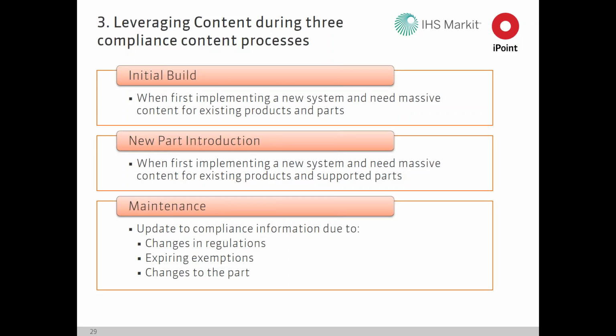There's various reasons for information to grow stale and out of date. The regulations can change, which would perhaps affect the compliance status of parts, so you'll need to check that. Exemptions, such as the RoHS exemptions, have expiration dates, so that'll change the compliance of parts. You'll need to be aware of that. And of course, the parts themselves can change oftentimes, so as to be compliant with the changes in the regulations.